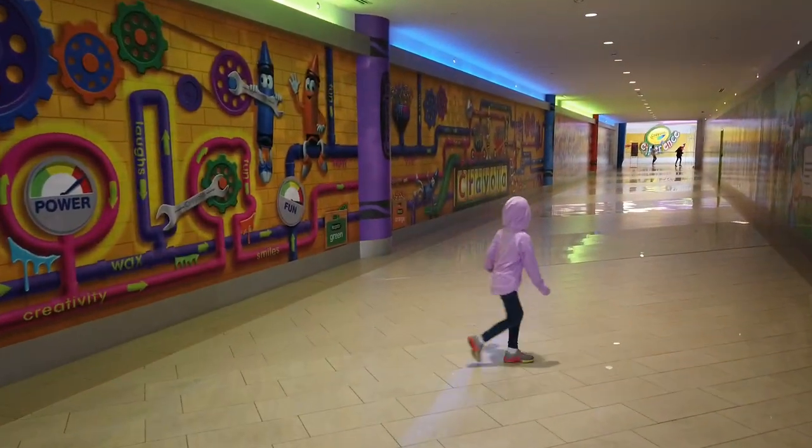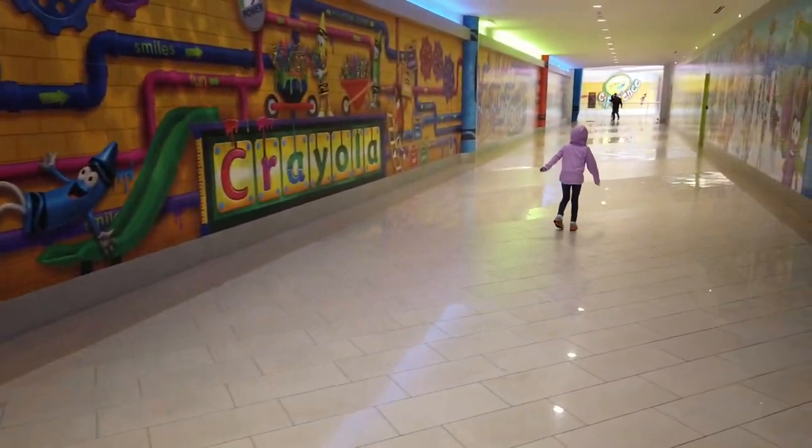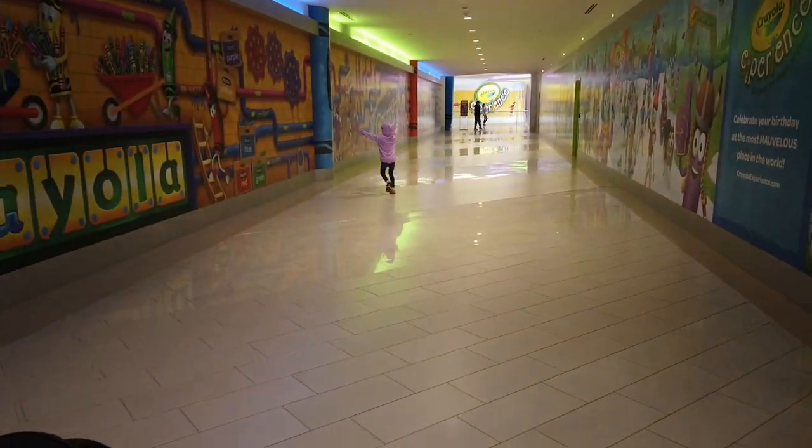Looks like we came in the right entrance. I remember going in this entrance. Yeah, I think we did go here before. I don't think we went to Crayola Experience. I think we just went to the gift shop. Yeah.